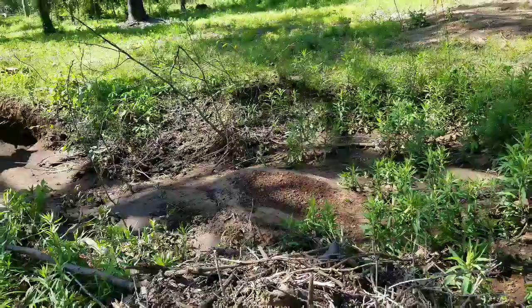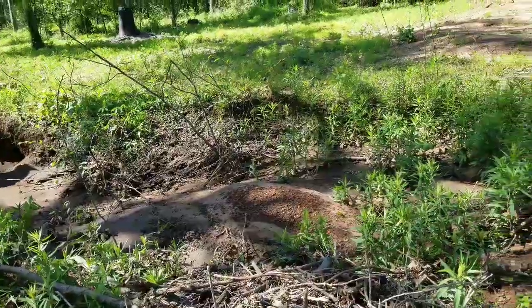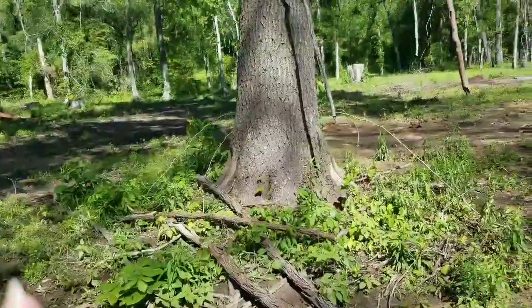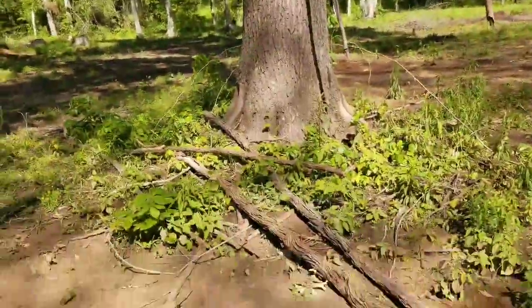Because y'all remember how deep that was right there. And it has moved that much soil. And you can see it's come here. So it needs to be fixed so it doesn't affect the big old tree right here. Because I don't want to lose it.